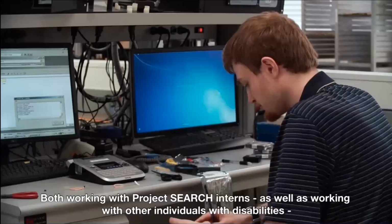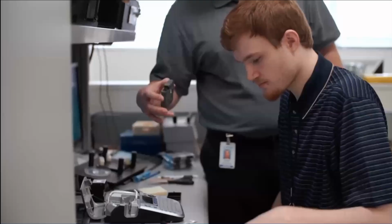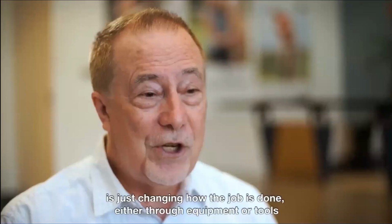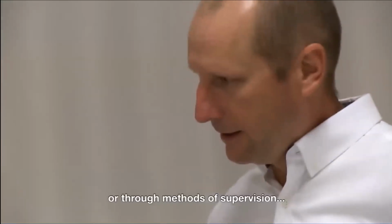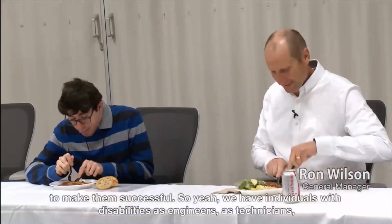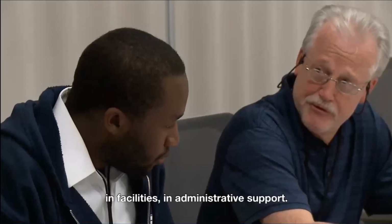Both working with project search interns as well as working with other individuals with disabilities, we haven't found the job that they can't do. In some cases, what it may require is just changing how the job is done, either through equipment or tools or through methods of supervision to make them successful. So, we have individuals with disabilities as engineers, as technicians, in facilities, in administrative support.